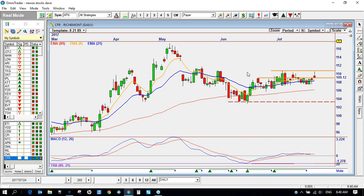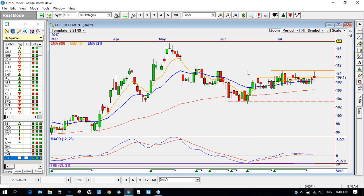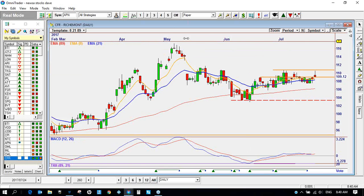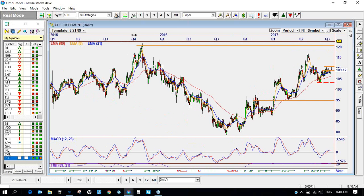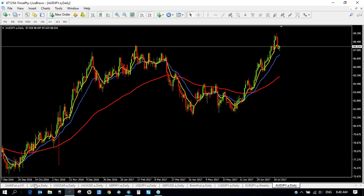If you're not in it and you're waiting for something, then a close above 110.70, 110.75 would look pretty decent. And we can see Richmond had a rough time, but it's recovered quite nicely, moving off that 80 Rand low, now sitting at 109. I was going to have a look at some of the intraday stuff.